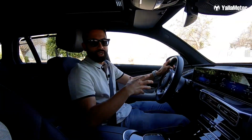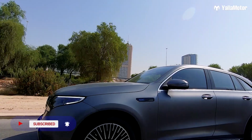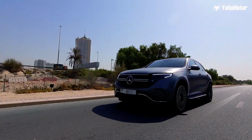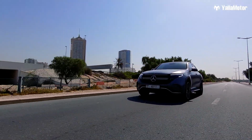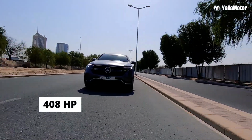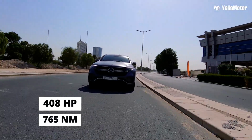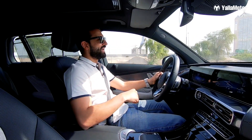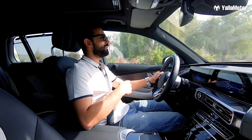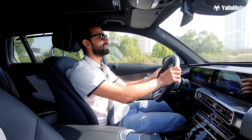As some of you may have already gathered from the name and size, the EQC is based on the brand's GLC crossover. It comes fitted with an 80 kilowatt lithium-ion battery pack and 2 electric motors, one on each axle, to produce a total of 408 horsepower and 765 Newton meters of torque. Put the pedal to the metal and the EQC will remind you of your favorite roller coaster, as it sends butterflies to your stomach and accelerates from 0 to 100 in just 5.1 seconds.